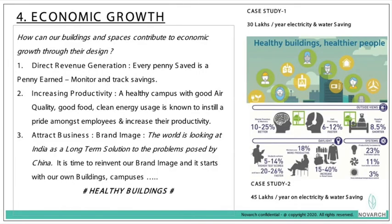And then economic growth. We talked about this last time, about how our built spaces have to contribute towards economic growth because that's what they are built for. So all our office buildings need to contribute and become revenue generators. Every penny saved is a penny earned. And if you see in both the case studies that we put forth, we're saving approximately 30 lakhs in one case study and 45 lakhs in the other case study of actual cost saving every year.